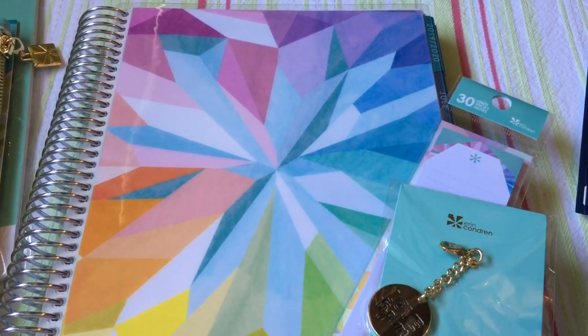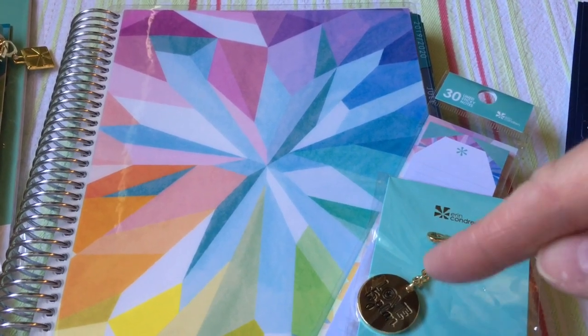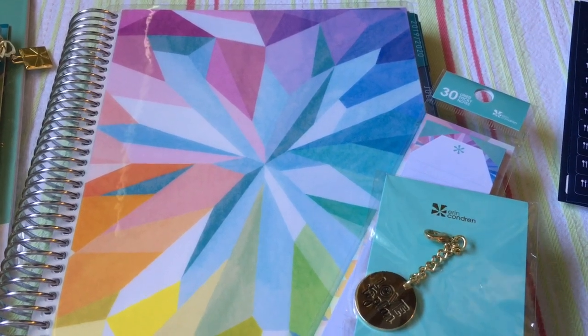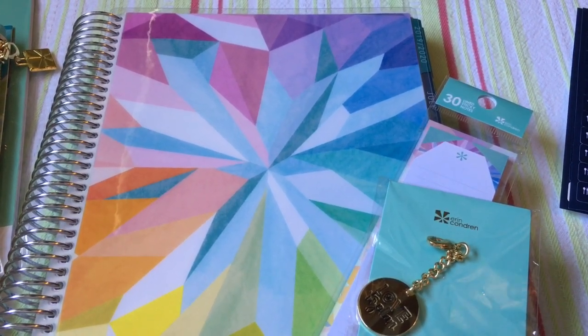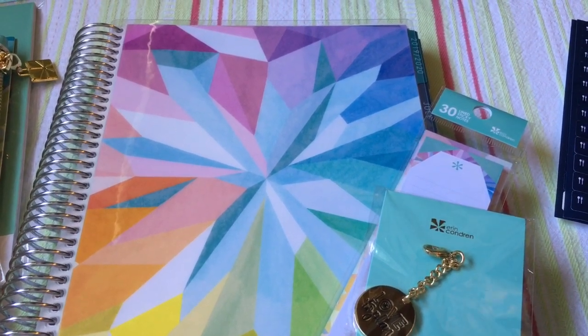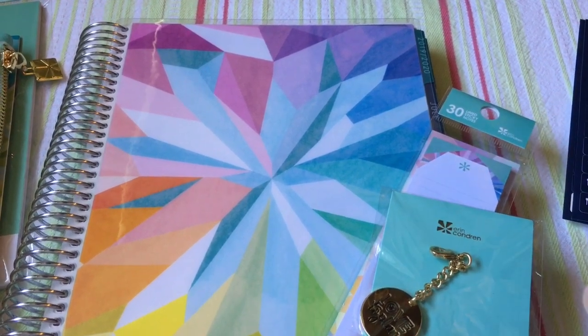This is the colorful. You can get a neutral, which is more grays and blues and whites, but I love the colorful, and she's gone in there and changed some pages inside the actual planner. I like the changes so much that I decided to ditch the Recollections planner I was planning on getting and get this. I had to spend a little bit more, but that's okay.